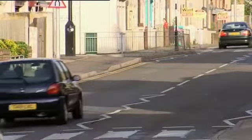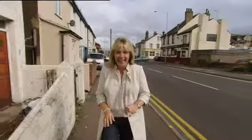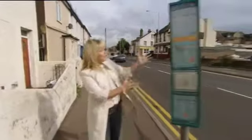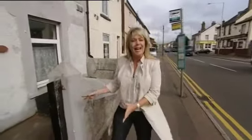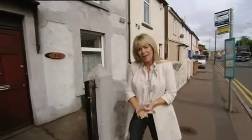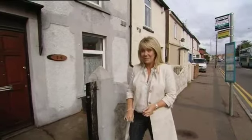Well, as you can see, I'm on a busy A road. Parking is a no-no. You've got a bus stop here. By the sounds of things, I think sleeping may be off the agenda as well. Well, here we are. It's a semi-detached two-bedroom house. The guide price, just £80,000 to £90,000. Let's go inside and get some peace and quiet.